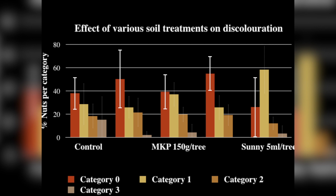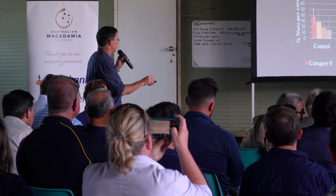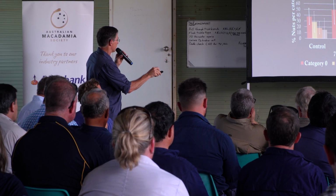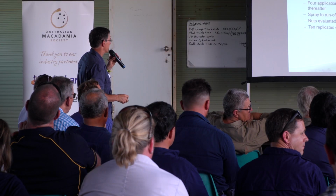For the controls, okay, we rate the kernel at harvest on a scale of 0 to 4. 0, there's no discoloration. 4, it's extremely bad. So what we noticed immediately was, while the control treatments had a lot of the really bad discoloration, that pretty much disappeared with all treatments. And we also noted slight increases in the category 0 kernel, which is clean, and category 1 kernel, which is a thin onion ring. So that was looking promising.